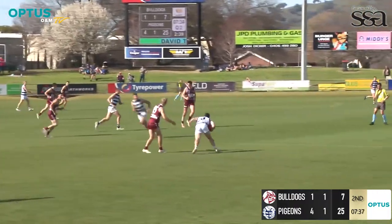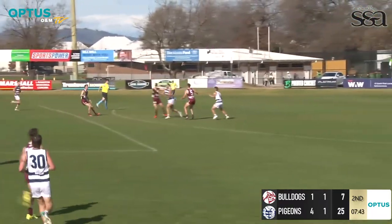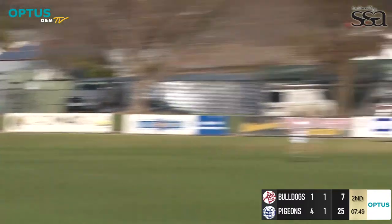Wasn't getting out of Willie Wheeler at all, and winning a free kick for Yarrawonga. Coburn playing on, firing it inside once again. Conway, here's Kennedy, hand passing it to Fronfeld. Left foot kick on goal.